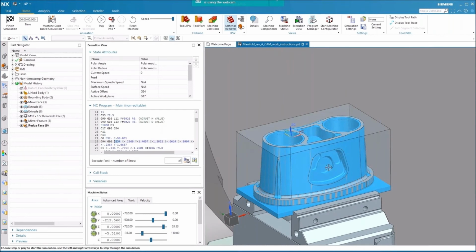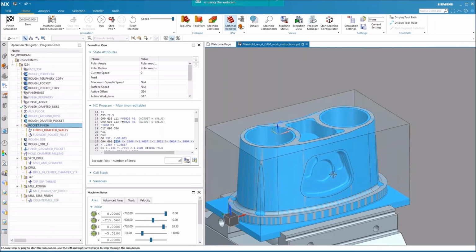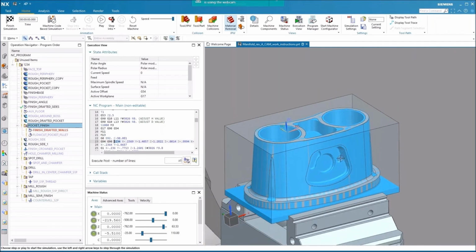One more thing I want to point out is we are seeing the IPW, or in-process workpiece, as it would be at this stage in the programming. In other words, NX has looked backwards and said, what material would already be removed? So it's giving me that current state of the model. This is very helpful when you're trying to validate a program because you don't have to go back and validate everything from the beginning again.